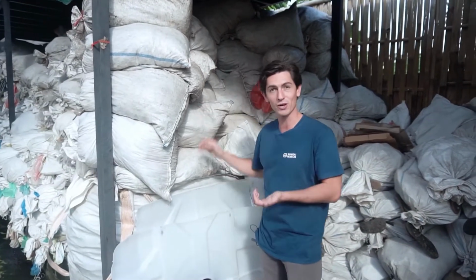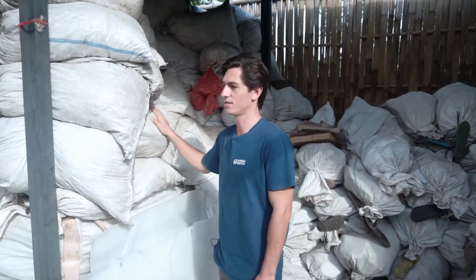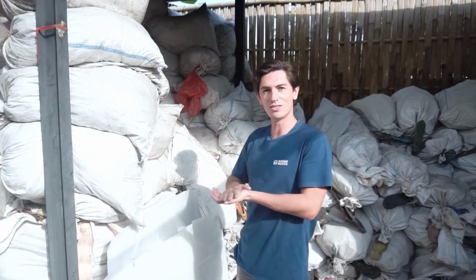There's very, very little market for plastic bag recycling in Indonesia. So we're actually recycling all of this ourselves at another facility where we're turning plastic bags into sheets that we're making furniture with. So it's an exciting update.